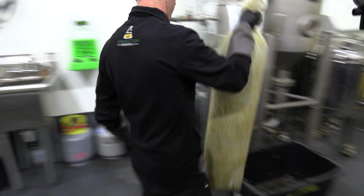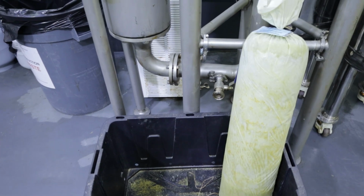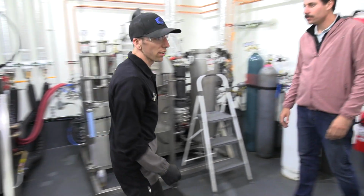So how spent is that material? There's going to be about 2% THCA left in it. Anywhere from 1 to 4% left in there.